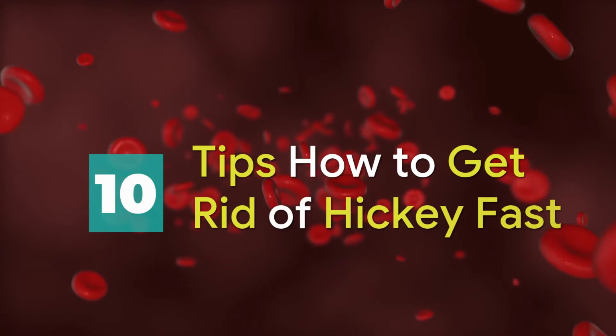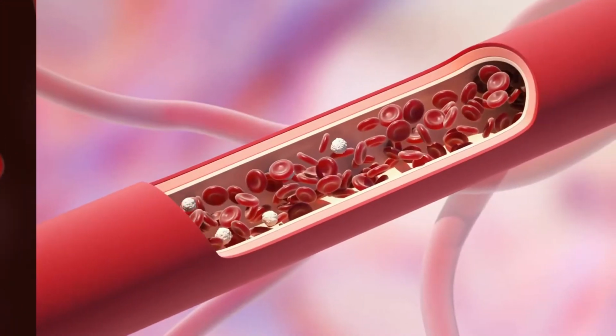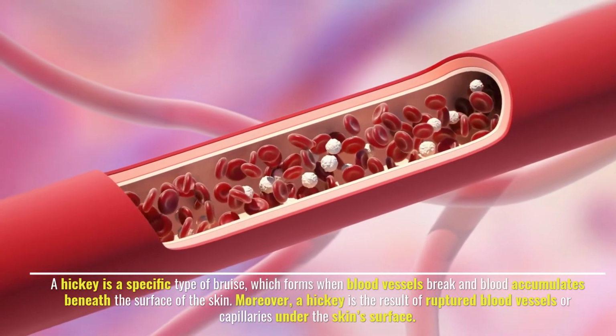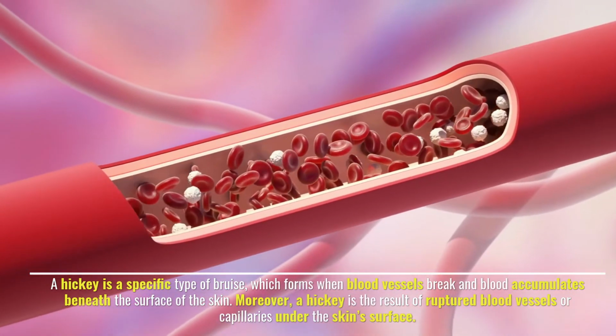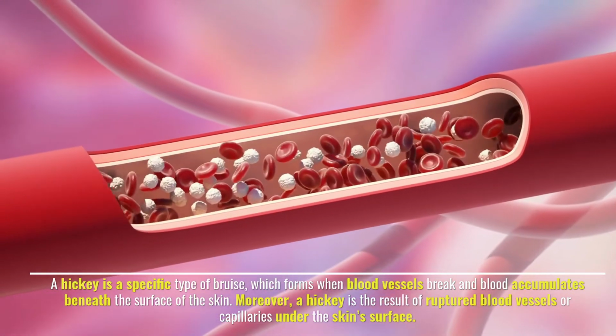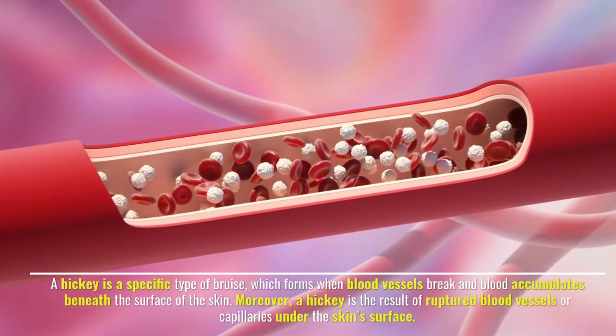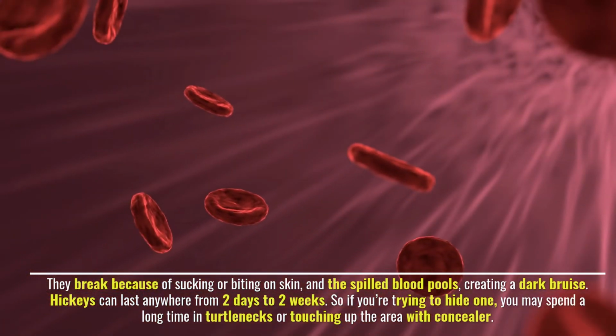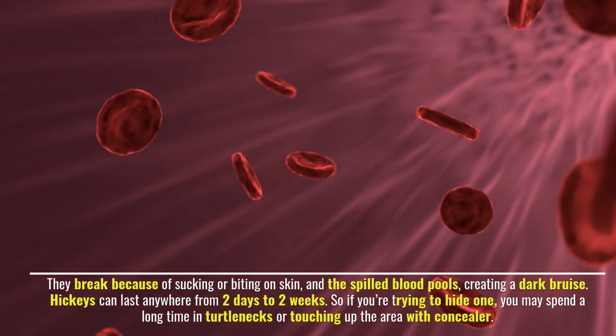10 tips on how to get rid of a hickey fast. A hickey is a specific type of bruise, which forms when blood vessels break and blood accumulates beneath the surface of the skin. Moreover, a hickey is the result of ruptured blood vessels or capillaries under the skin's surface. They break because of sucking or biting on skin, and the spilled blood pools, creating a dark bruise.